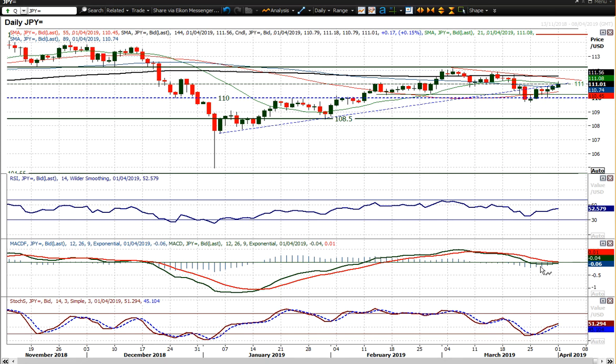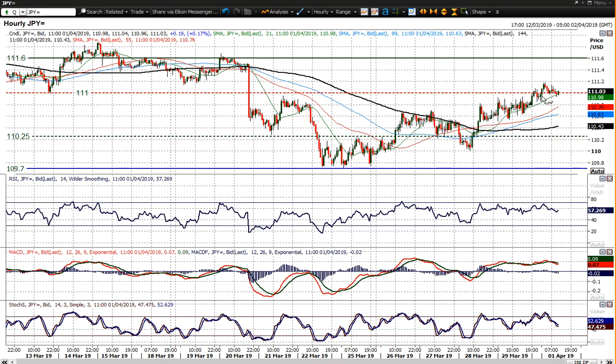stochastics running higher. The MACD line's starting to sort of bottom out again, so this is an important little move that we're seeing on dollar yen back to the 111 big figure. Now that had been a bit of a pivot area in the last 6 weeks or so. So the fact is that we're moving back towards that point and testing it now. We've had a bit of a move above that to the 112 area, but just rolling over a shade in the last few minutes and back towards the 111 figure.